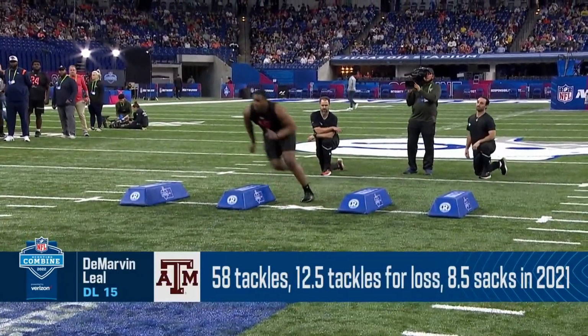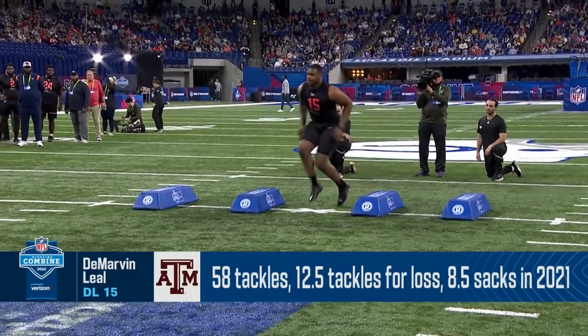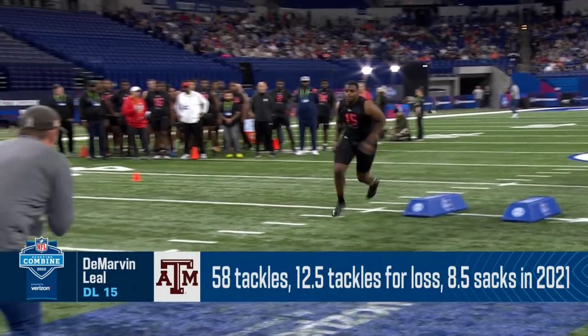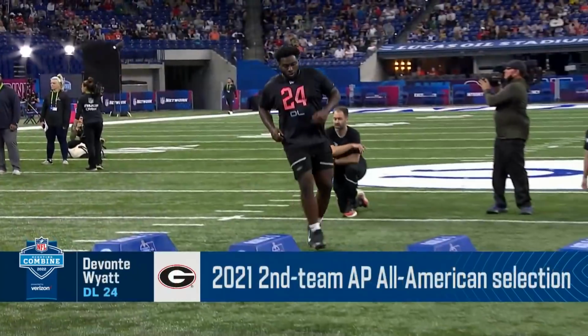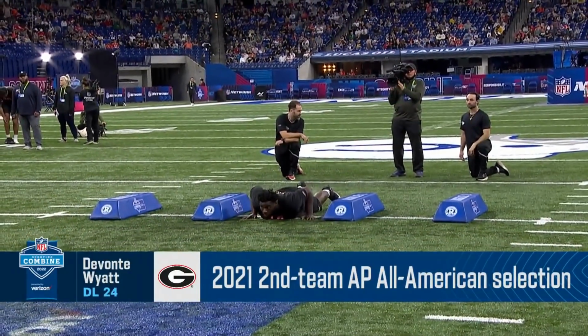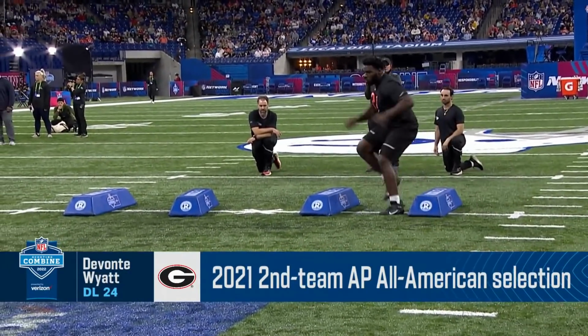43 at 34, a hybrid 34. You want to use guys at D tackle or over the nose or move them out. There's so many guys to choose from and so much depth depending on what you need. It's darn near 60 pounds lighter.